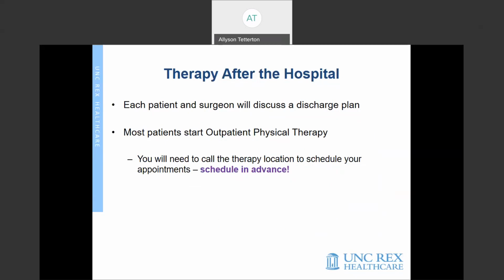Most patients start out with outpatient physical therapy. Most patients do too well to need to have rehab after surgery and after the hospital. But if you are recommended for that, your case manager will help to coordinate those needs, and you'll be involved in the process every step of the way. This also includes, as mentioned, any home health or any referrals that you'll need from the surgeon based on their recommendations. Your case manager is here to help you coordinate all of that.